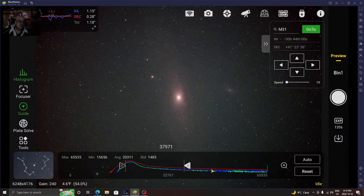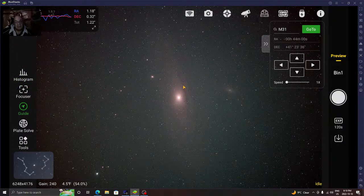So stick with me. I think I'm going to do a 180-second image. I'm just going to turn off the histogram for a second here. You can definitely begin to see, even just with this 1-2 minute image, the outline of the galaxy, the core of the galaxy, some of the dust lanes within the galaxy. You can see the satellite galaxy out here. So pretty neat stuff. But I definitely will be rotating that camera around a bit, I think.